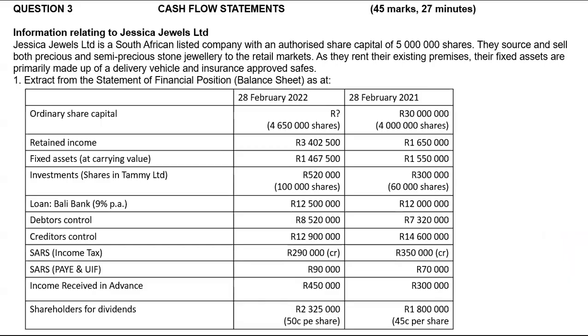Trade and other receivables. For trade and other receivables, normally what goes to trade and other receivables are things like your accrued income, prepaid expense, and all of that. And I don't see any of that here. Even sales income tax, there's no debit. But even if there was a debit for sales income tax, I would not include it in trade and other receivables. So the only thing I've got for trade and other receivables is this, which is your debtors control.